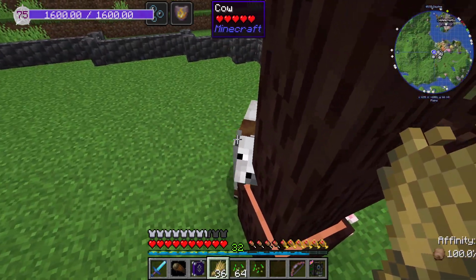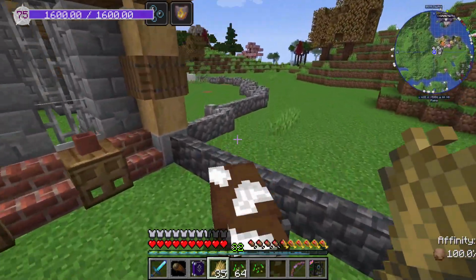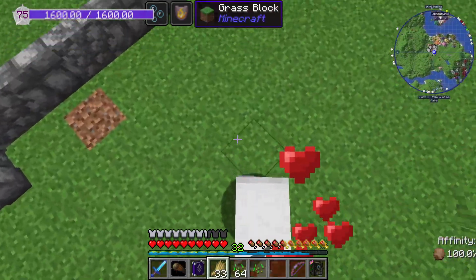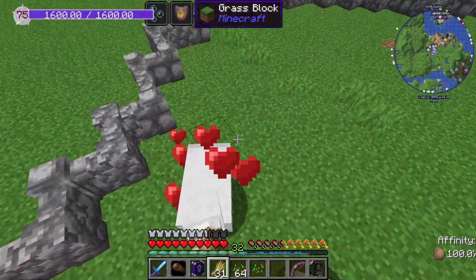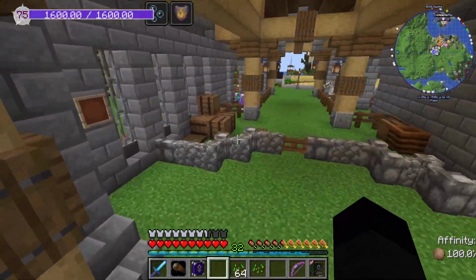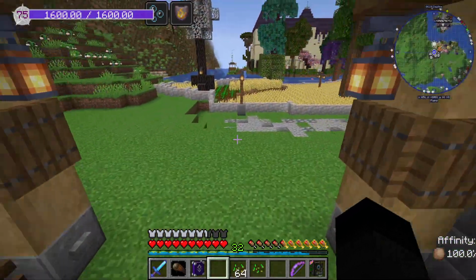And there you go. Come on, here we go. There, have some babby. And while we're at it, Monsieur Sheep, let's increase the flock. There we go. We can stick that in there. I'll go and grab a few carrots and we can increase.